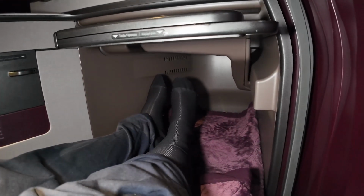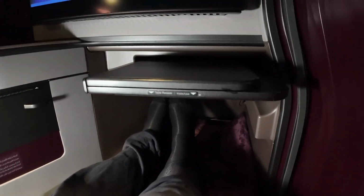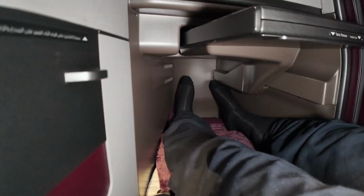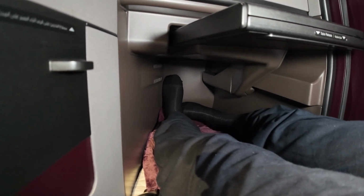The leg area is actually quite spacious. That's the leg space right there. A lot of space. I'm 6'1", so let's see if I can lay flat all the way. So this is me laying all the way flat. And not bad. I don't feel boxed in at all. I can turn my legs sideways.